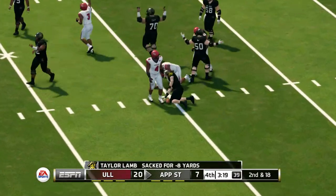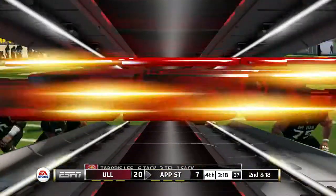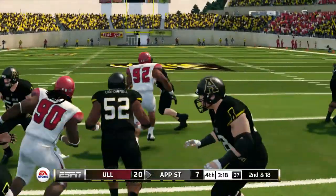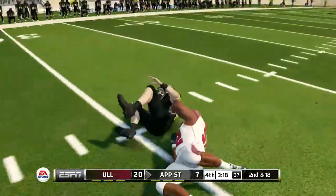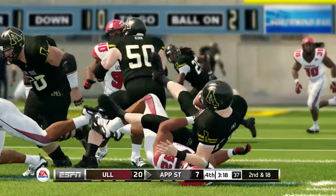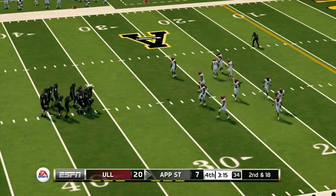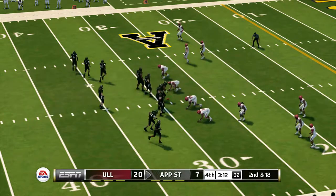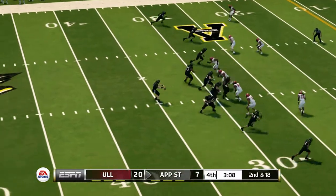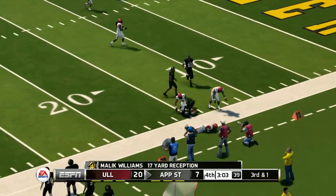They bring him down. Loss of 8 yards on the play. That'll make it second and long. Defense looking for another sack in this second down and long situation. The quarterback in the gun with five receivers. With a quick throw. And he is drilled at the 13-yard line.